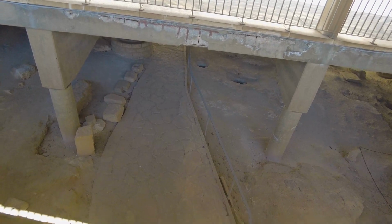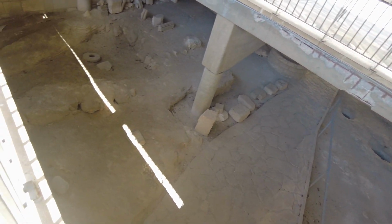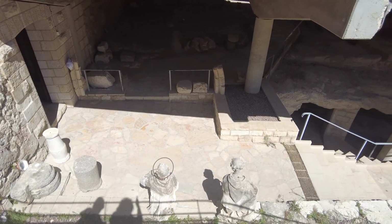The Basilica of the Annunciation is located in the center of the ancient village of Nazareth. The remains of the village, including houses, streets, and cisterns, have been excavated and can be seen in the lower level of the Basilica.